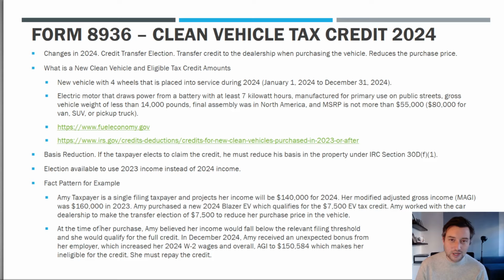However, you get two shots at it. So you look at your income for the current year. If it's too high, that's fine. You can go back one year, and if your income in the prior year is below the relevant filing threshold, then you can still claim the credit. So you get two years, essentially, to be able to claim this credit from an income qualifying perspective.